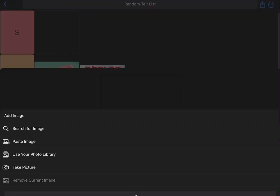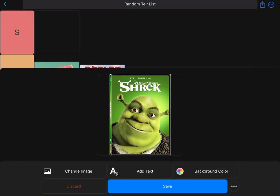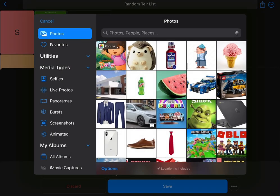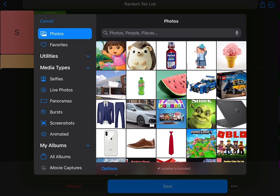Are there any S tiers? Here, wait. Definitely this. Any S tiers? Any more? Or S tier?